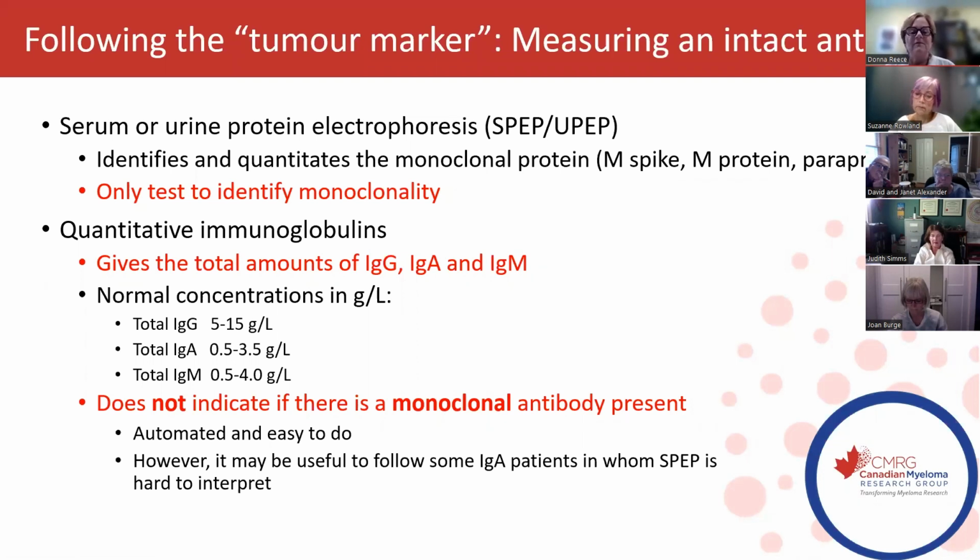One lab will say, well, the M spike is this, or the M protein is this, an older term, the paraprotein is this, the myeloma protein is this. But this is the test that will tell us what the isotype is, and it can measure it every visit.